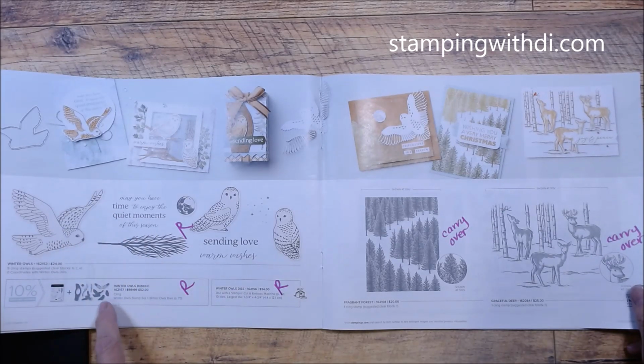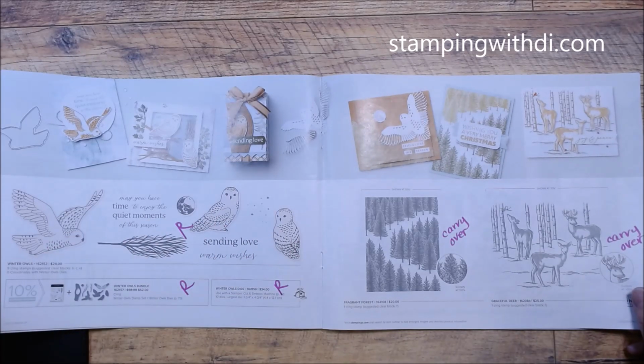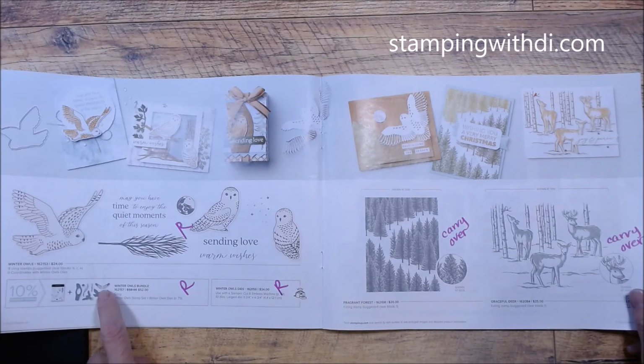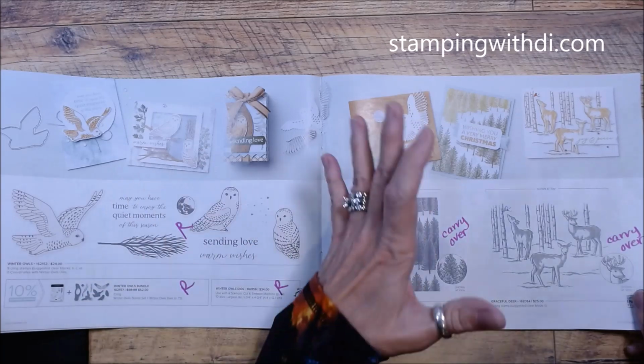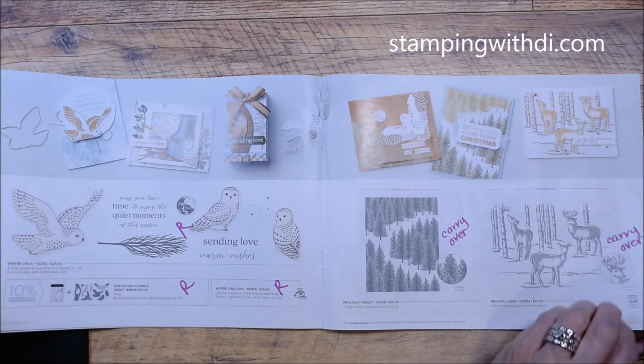All right, so the Winter Owl bundle, dies, and stamp set is retiring. I've seen some really cute things happening with the wings. People are putting the wings on things. If you're a Harry Potter fan, this is a perfect stamp set for Harry Potter. I even saw somebody make the Quidditch ball. I can't remember what it is, but it's a little gold ball that people had to find. Anyway, it was cute. So the Fragrant Forest and the Graceful Deer are carrying over.